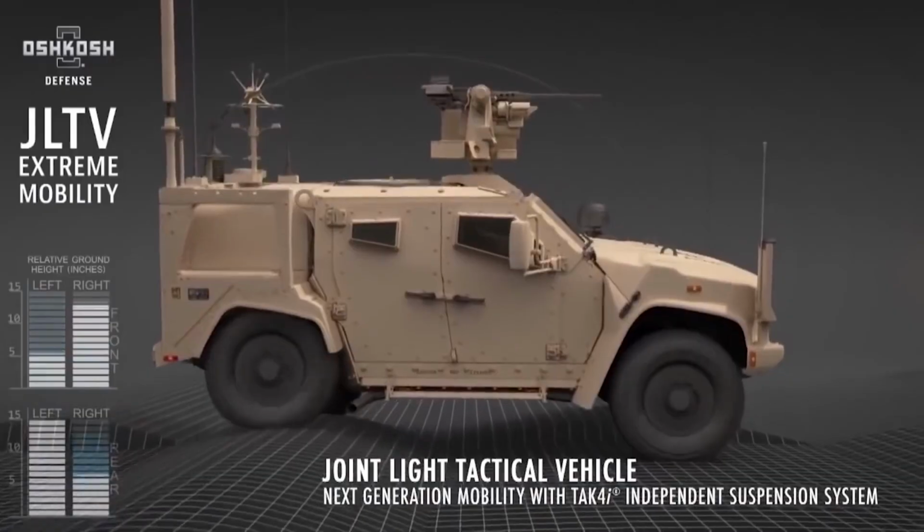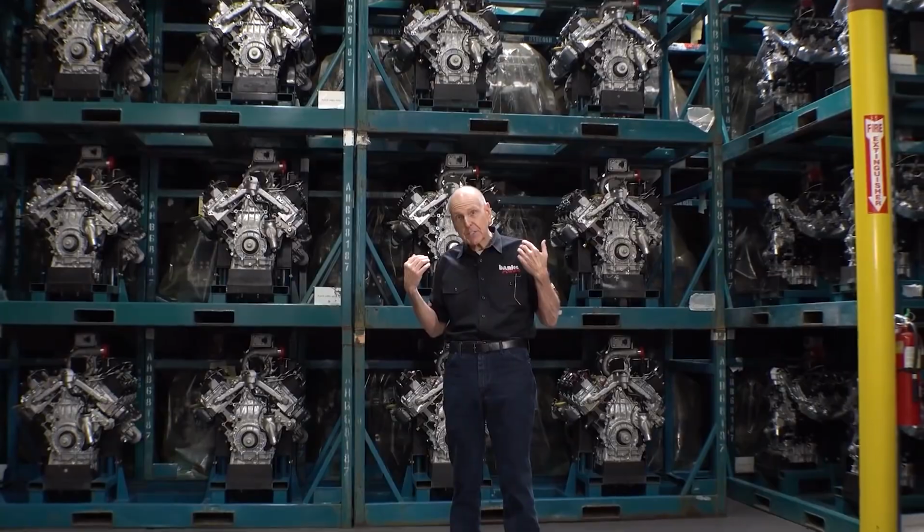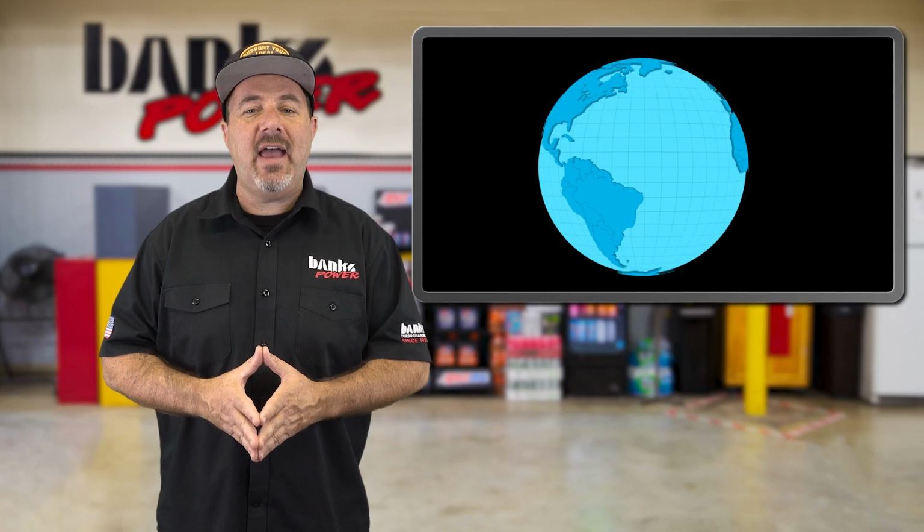Of course, they were familiar with the JLTV engine program. As you know, every joint light tactical vehicle is equipped with a Banks D866T engine. So they reached out to us and said, here's what we're looking for. And our engineering team responded with, well, we'll spec it out, we'll build one.